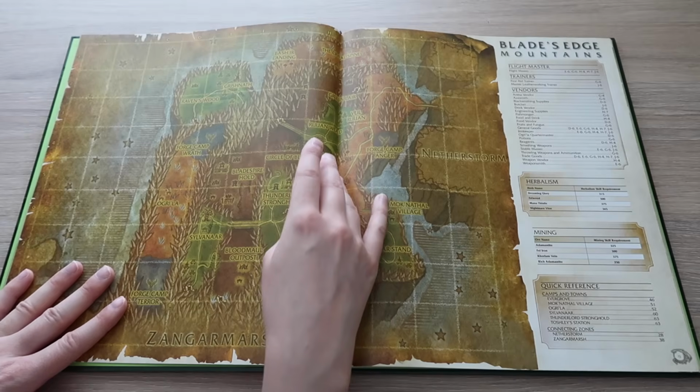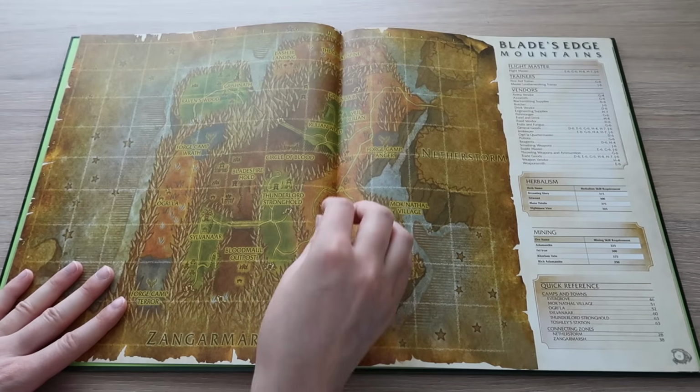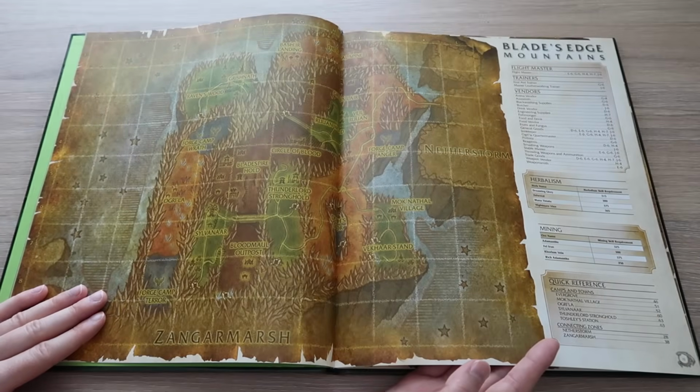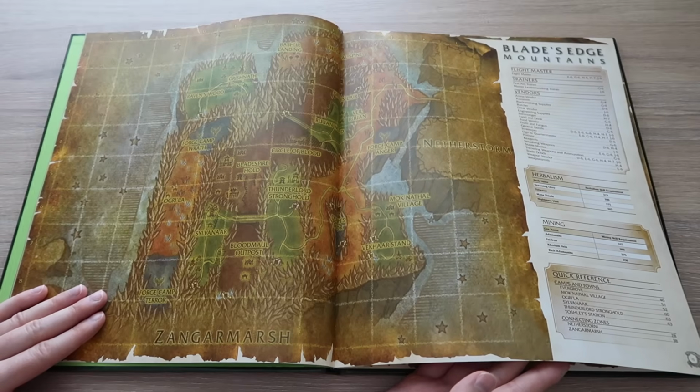It's very hard how they made these books that right in between where the binding goes you can't read at all. This might be my least favorite zone in the Burning Crusade, but maybe I should try to give it a shot once again on some classic servers.